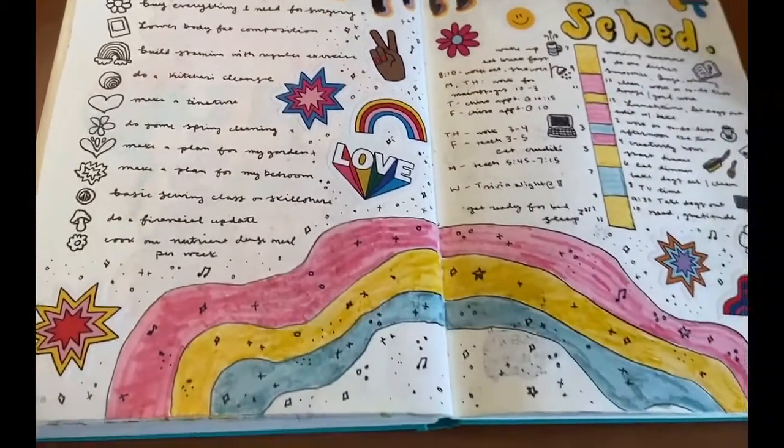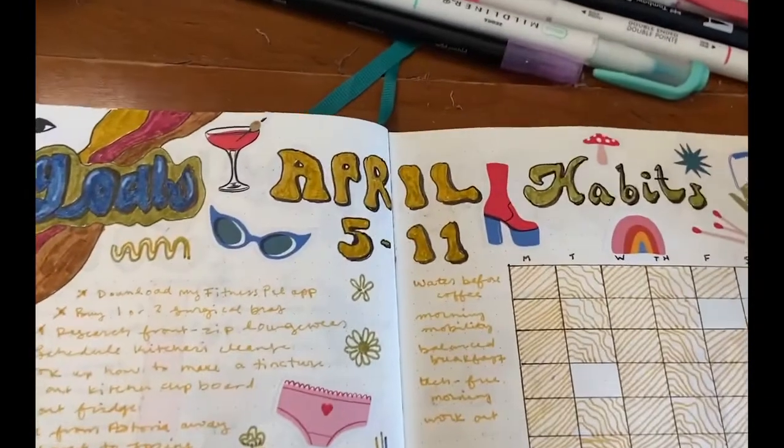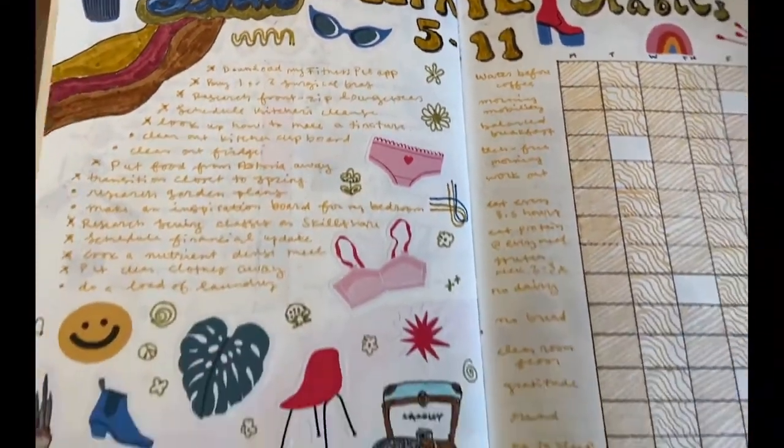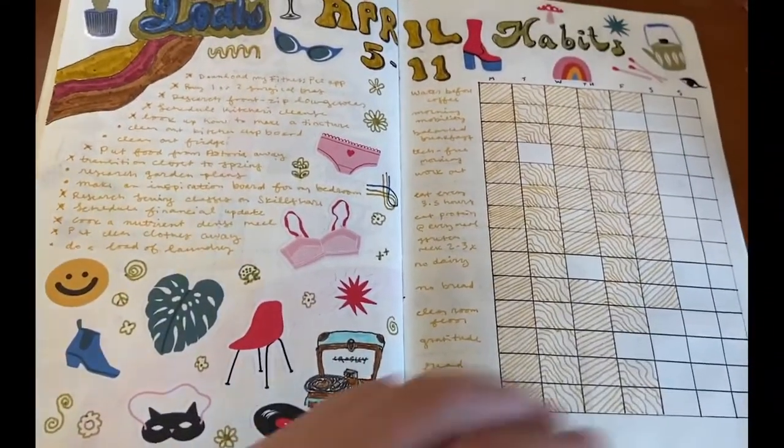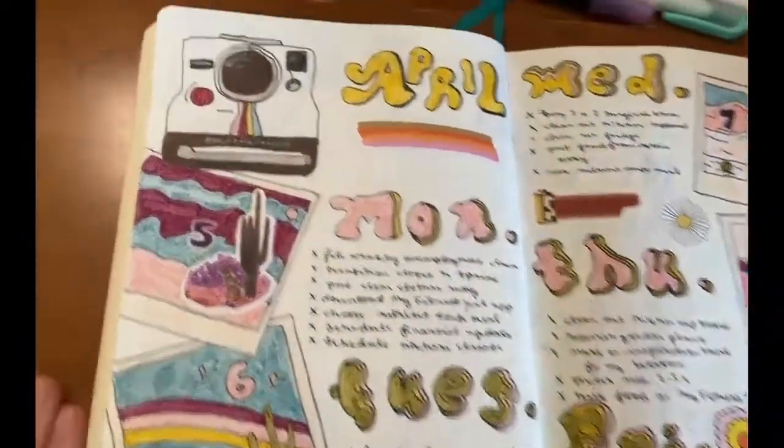This whole spread was seriously super fun and I just had a great time. It actually started, funny enough, see these stickers here? It was a whole page of these stickers that I found and I was like, I love this as a theme. And thus began the 60s-70s theme.